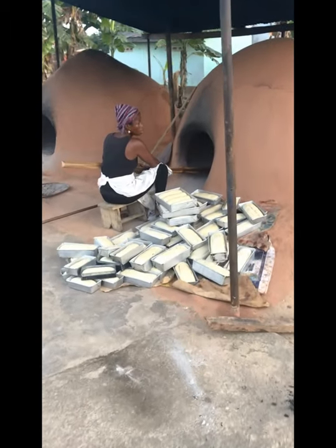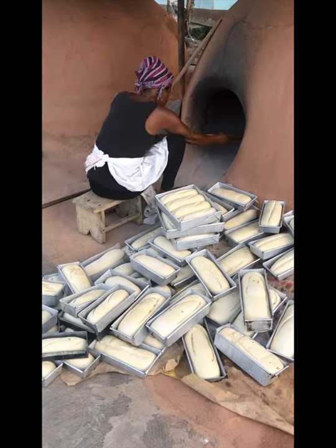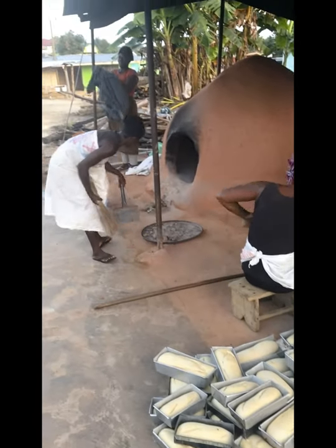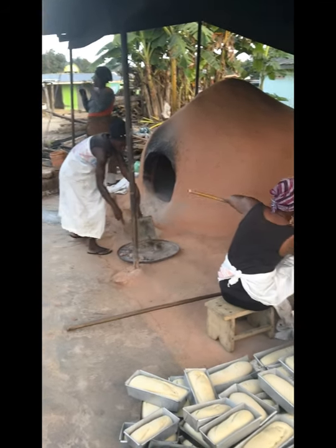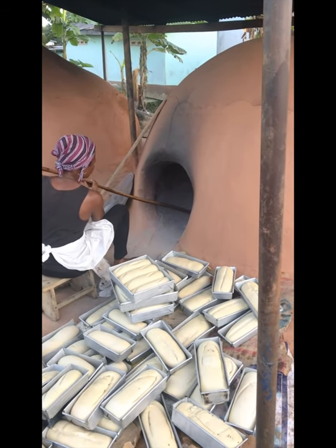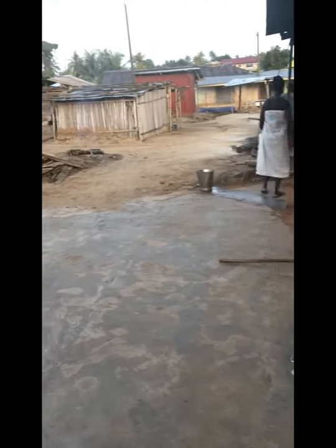With the clay oven, they will set fire. We have firewood. They will set fire in the oven to heat it up. So the oven will be heated up and they will clean all the ashes and the leftovers of the firewood. And they will then put in the raw flour to make the bread. So the heat that is already in the oven will bake the bread. So we have two major ways of baking bread in this local factory: the one using the gas cylinder and the other one with the local oven.